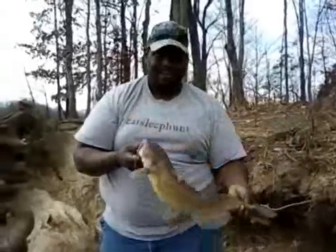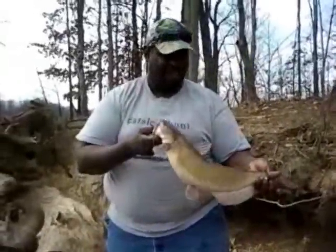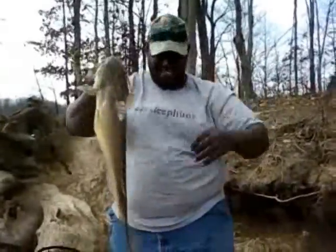Nice catfish. First I thought he was a muskie, you know, hitting on a bass minnow. I mean, he just slammed that sucker and took it away. 4-pound test.